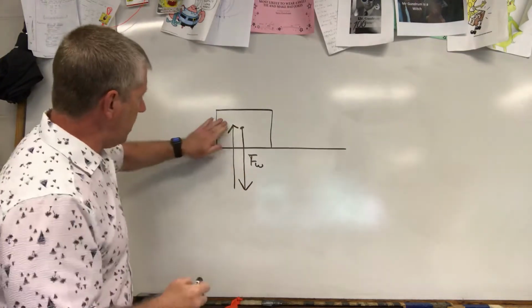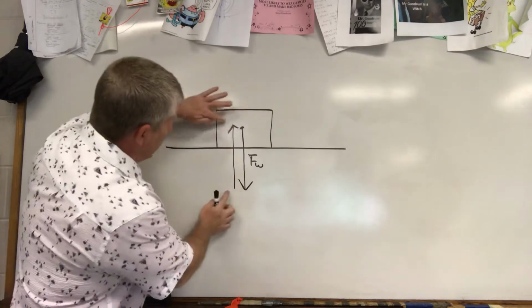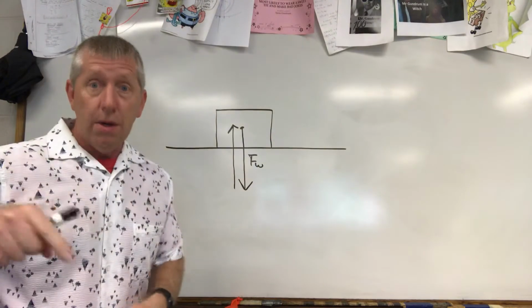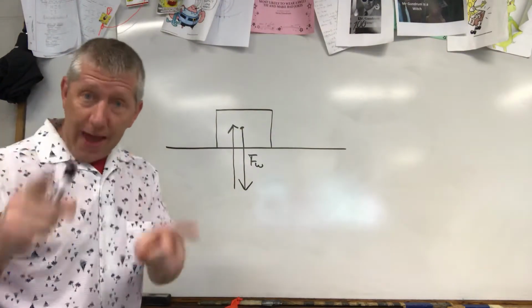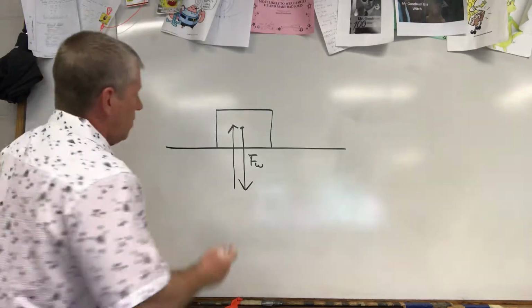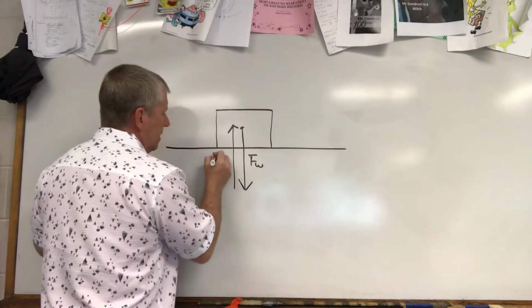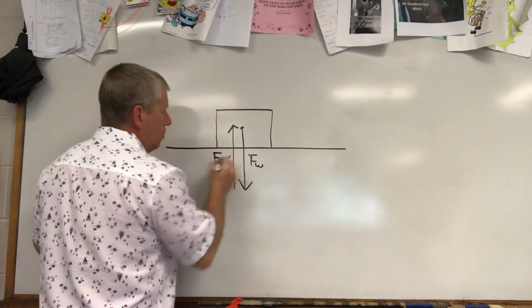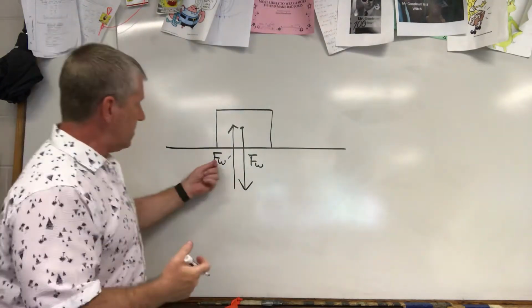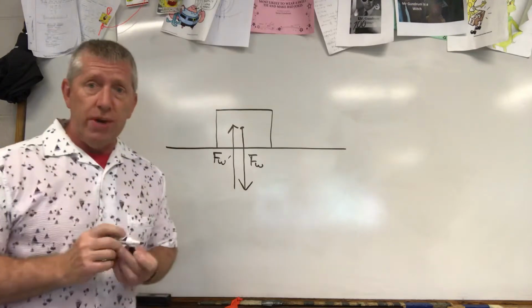So we would draw this force going up equal, so I made them the same length, and opposite, arrow up, arrow down. Equal and opposite, action, reaction, Newton's third law already coming into play. So this, I would label it as FW prime. FW prime, meaning the same but in opposite direction.